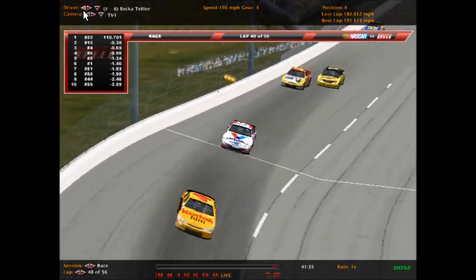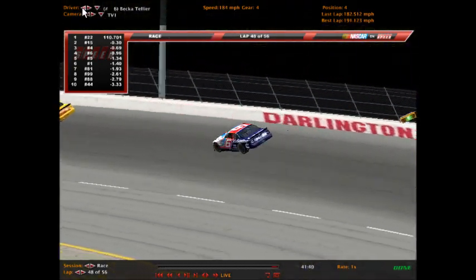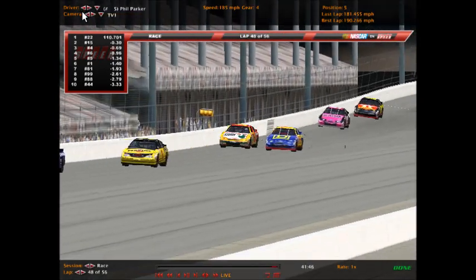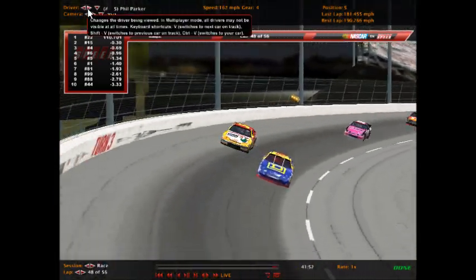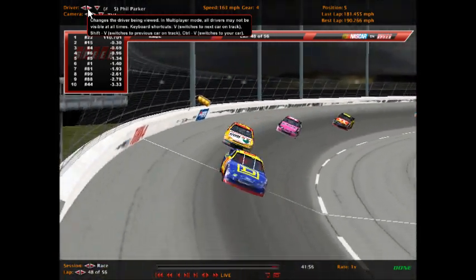And now suddenly we got some new players in this bunch of cars here. Battle going on for 6th place right there. Jason Haywood inside of Phil Parker, and he's got him. So move Haywood up to 6th, and Parker down to 7th position.